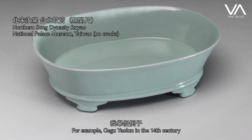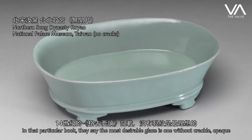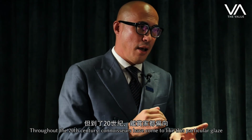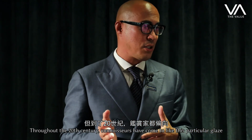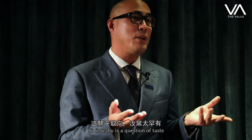For example, in the Guanyao Washer in the 14th century, in that particular book, they say that the most desirable glaze is one without crackle, opaque. But of course, throughout the 20th century, connoisseurs have come to like this particular glaze, which is sort of dense and layered and glossy. So I mean, it really is a question of taste.